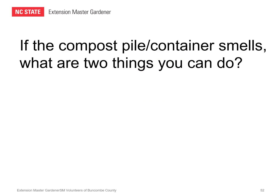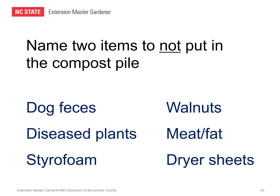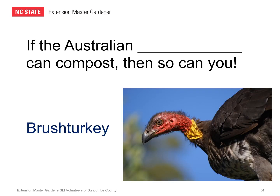If the compost pile or container smells, what are 2 things you can do? As we said, add browns and aerate. Name 2 items to not put in the compost pile. Here's some examples: dog feces or cat feces, walnuts, meat or fat, diseased plants, styrofoam, dryer sheets. And finally, if the Australian brush turkey can compost, then so can you. So there's our hero, the Australian brush turkey. And again, if the Australian brush turkey can create a compost pile and maintain it successfully, then certainly you can do the same.